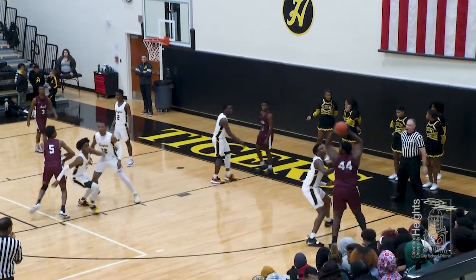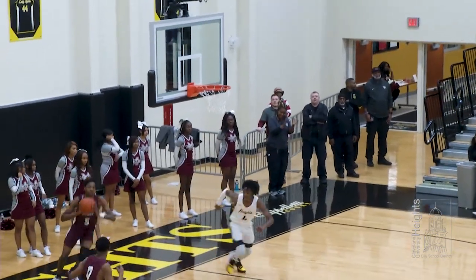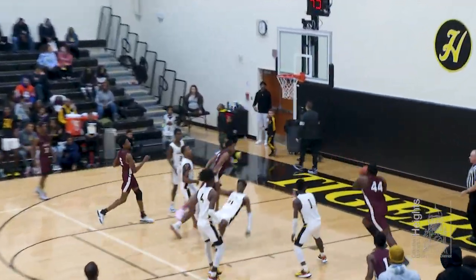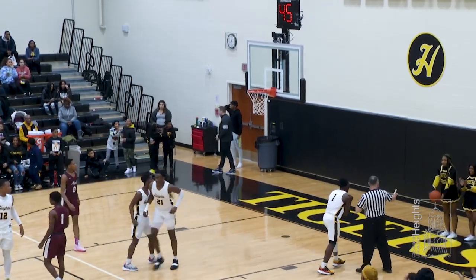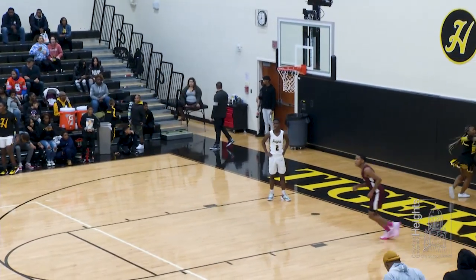Inbound underneath the basket to Damon Bell, near corner. Stolen away by EJ Farmer. He's all alone. Let's see what he does. He slams it with the left hand. EJ Farmer, he can really get up. He's juked out there. And offensive foul drawn by Jalen Davis. That's got to be the third or fourth offensive foul of this game already.